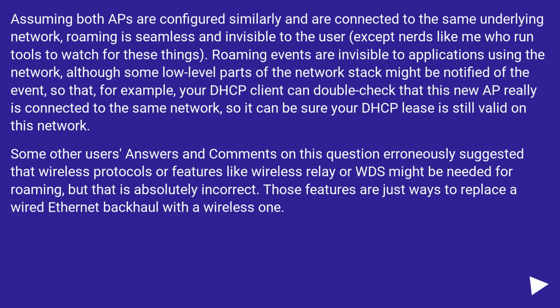Some other users' answers and comments on this question erroneously suggested that wireless protocols or features like wireless relay or WDS might be needed for roaming, but that is absolutely incorrect. Those features are just ways to replace a wired Ethernet backhaul with a wireless one.